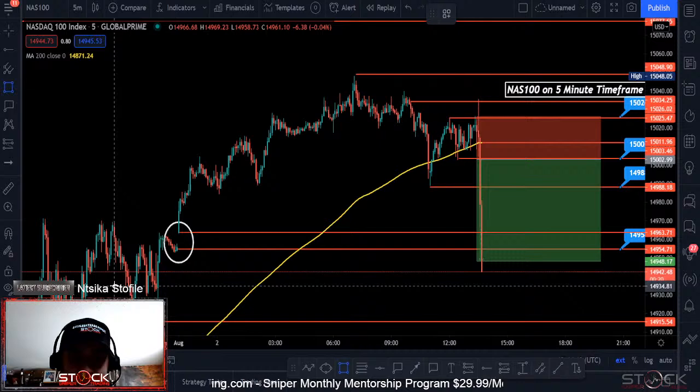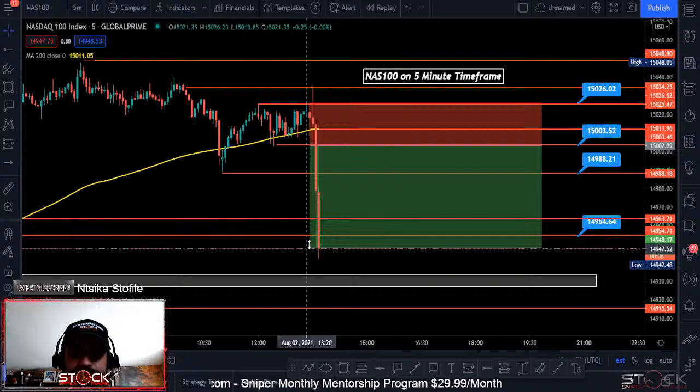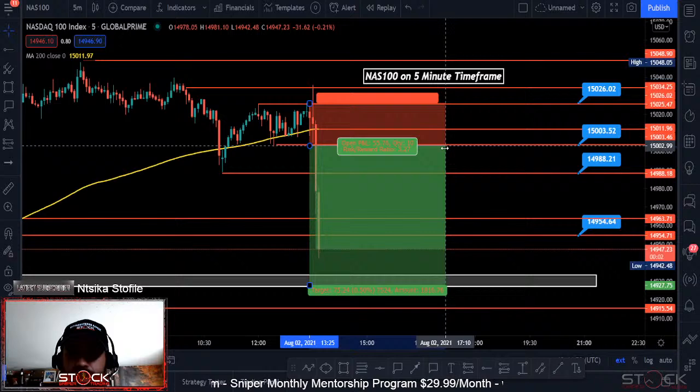So the reason I'm drawing a zone is because there's more than one wick, and that's kind of how I would draw this anyways. So if it's going to continue to fall, look for your potential reversal area roughly somewhere around this area here.